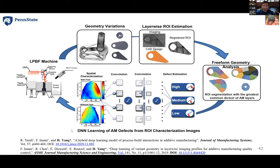When I discussed with my team member, I said, you cannot just do that, because once you do additive manufacturing, you get geometry variations. This layer and the next layer have different geometry. If you put the image into the black box, into the deep learning, what's going to happen? In this layer you have a powder area, and you also have the build geometry. But the build geometry changes, which means your powder area also changes.